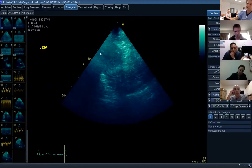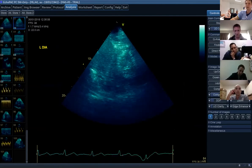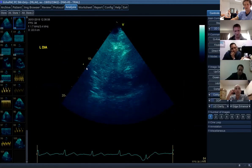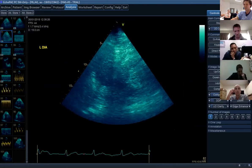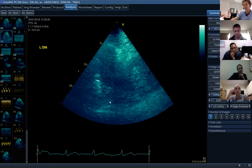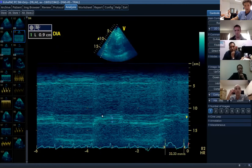So here's the spleen, and this bright white line that you can't see properly is the diaphragm. As that patient tries to breathe in, there's no movement at all on the left side of the diaphragm. Again, putting M mode through it, the left side's always a bit harder than the right. But here's the spleen, there's the diaphragm, and it's just not moving very well at all. So you've got no diaphragm movement, which is a sign of diaphragm dysfunction.